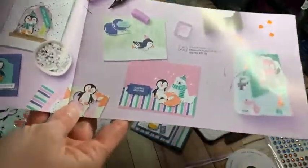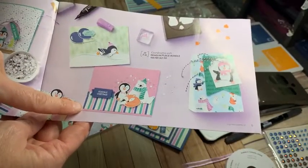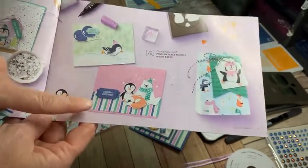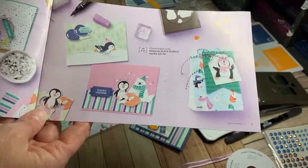I could have a whole Pinterest page to use up those ideas because I always or often cut my 12 by 12 paper in 5 1/4 by 4 sheets. And so that kind of leaves that size strip left over.